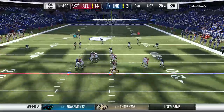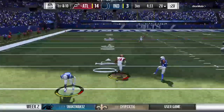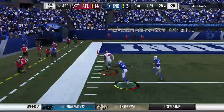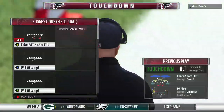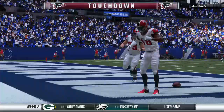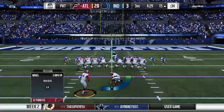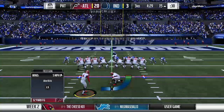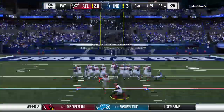Play action. Ryan. And he will find Ridley on the left side. There he goes, left side. Touchdown, Falcons. Calvin Ridley, his second touchdown on the season. And the Falcons will extend their lead. Still plenty of time left in the game, but now starting to pull away a little bit. Get some breathing room with that one.